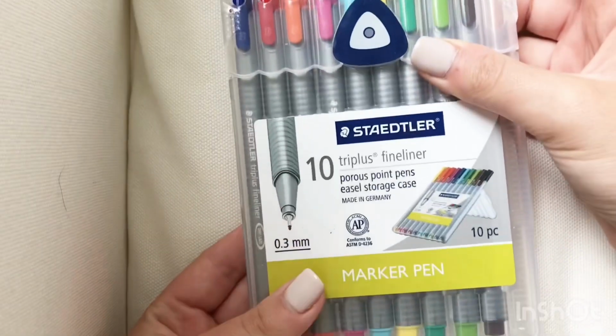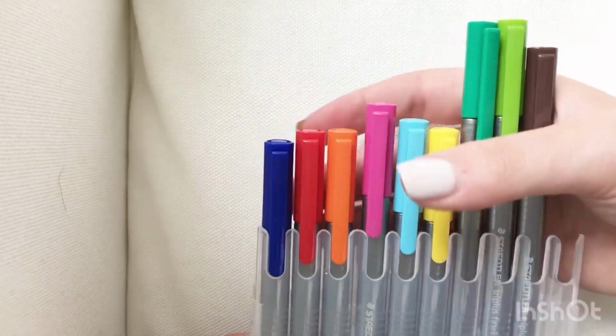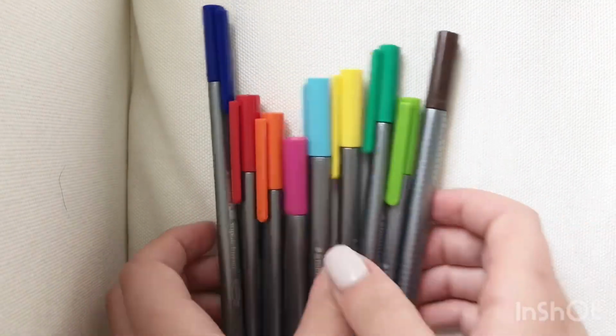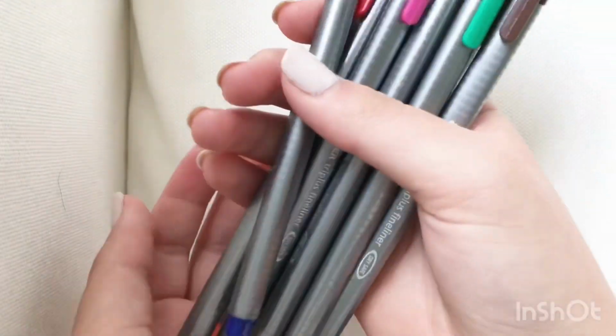Next I have my Stabilo Tri-Plus Fineliners. I use these a lot for my bullet journal to doodle, make headers, add little details and stuff, but this is the main pack I use. This isn't all the ones I own, but these are the main ones that I use. These are my favorite Fineliners for bullet journaling.